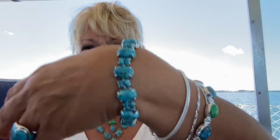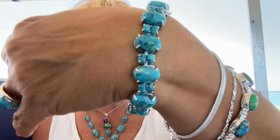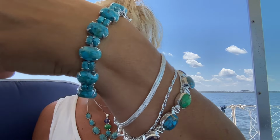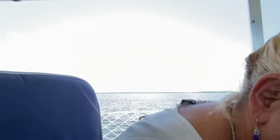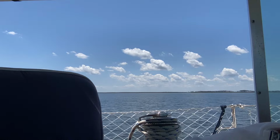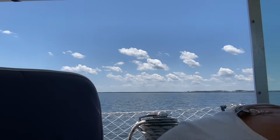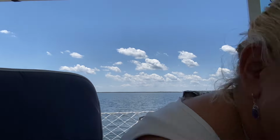Okay, I want to start with Kingman Turquoise. Yes, yes, yes, and yes to this. It's gorgeous. It is SKH047. Oh, sugar, where's my ruler? Stand by. Let me get my ruler out. Oh, boy. Is this the way it's going to go today? I hope not. I'm going to try to have a positive attitude. Okay, I'm back with my ruler.